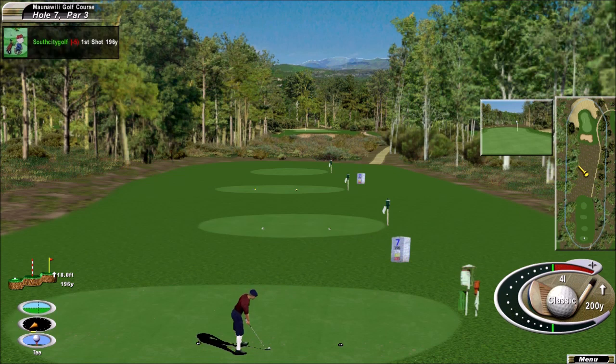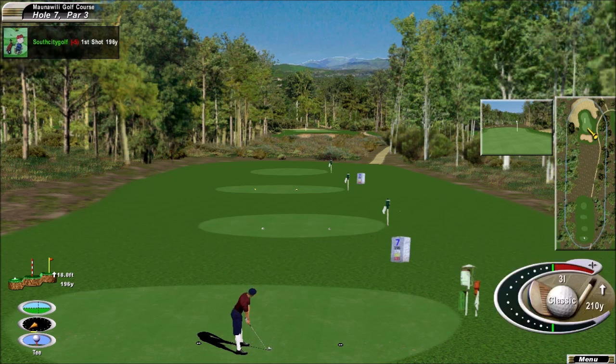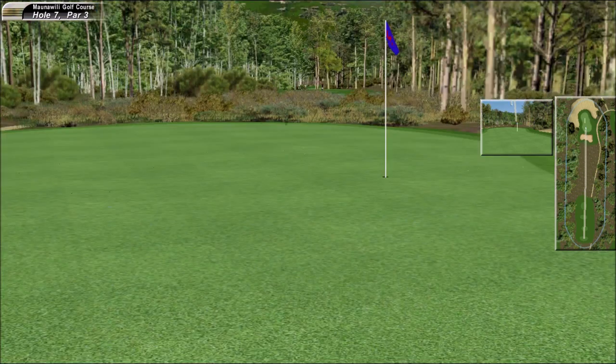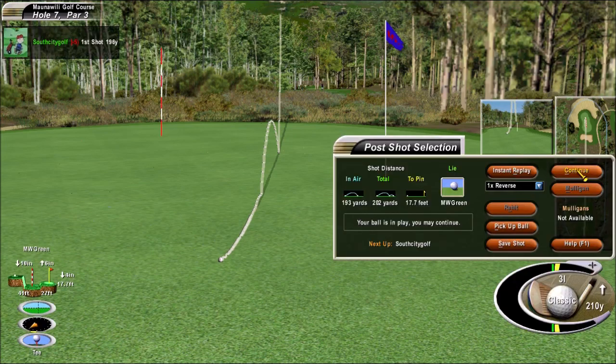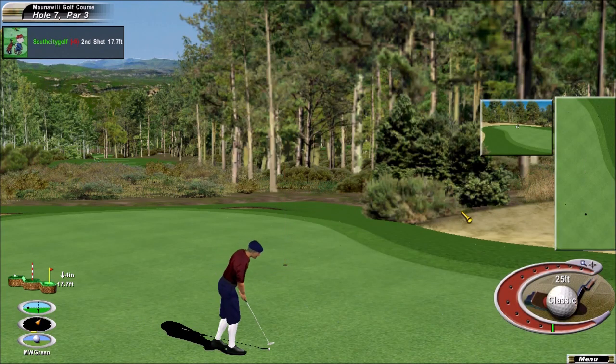It looks innocent. It looks all nice, wide open green, but it's very easy to miss. And it's a 4-iron, 3-iron, 4-iron, that sort of thing. 5-iron for the big boys. Oh. Wow. At the par three for birdie.